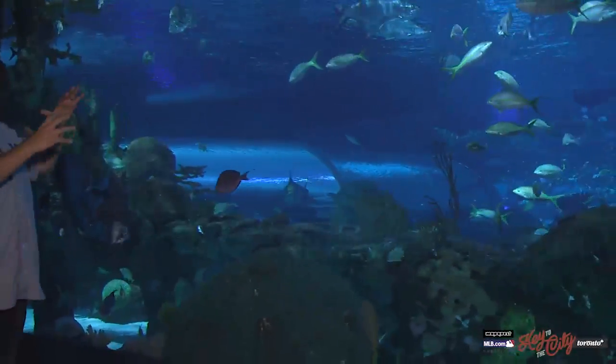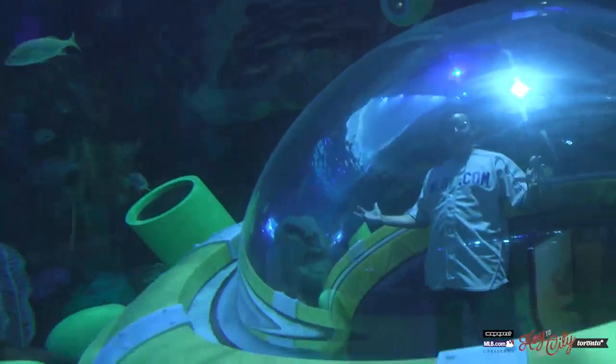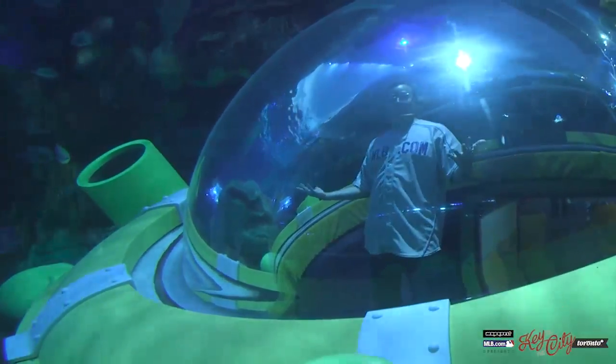This is a great spot to see just how massive this exhibit is. It contains 5.7 million liters of water. Now to put that in perspective, you know how many gallons of water that is? It's impossible to say. Here I am inside the gallery, inside a submarine, as one does.